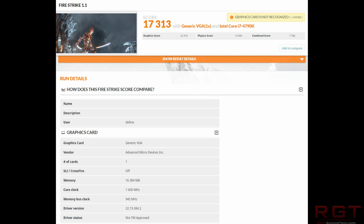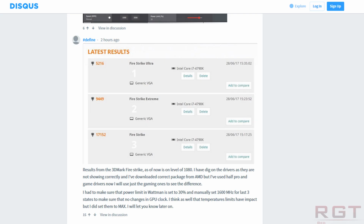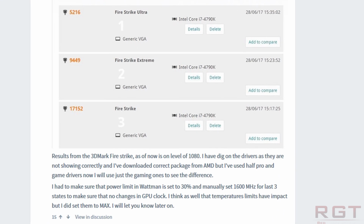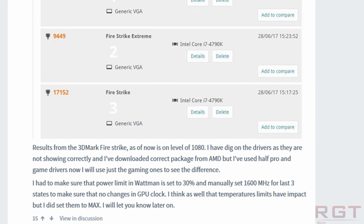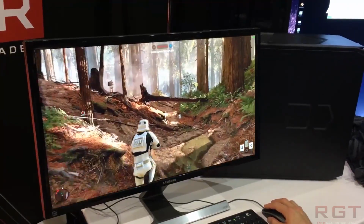So the chap in question is not familiar, and this is the other issue I have with these results. He is not familiar with AMD control panels and seems to be having issues with getting the clock speeds stable. In fact, he's been messing around with Wattman, and one of his exact quotes was, "I had to make sure the power limit in Wattman is set to 30%. I manually set it 1600 MHz for the last 3 states, but made sure no change in the GPU clock. I think I might have a temperature limit to have impact, but I've set them to max. I will let you know later on."